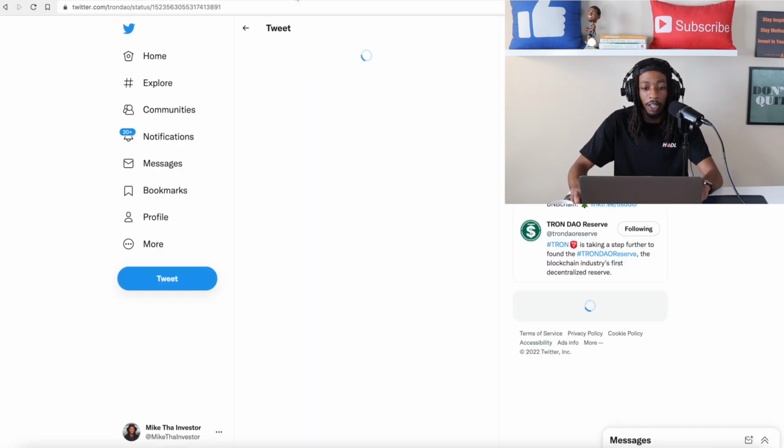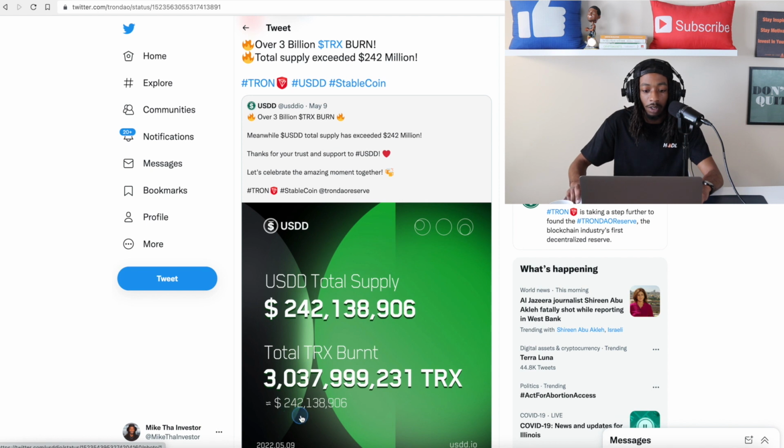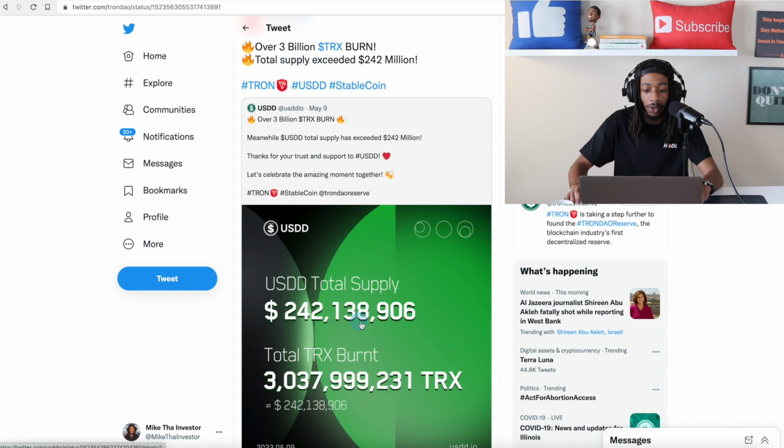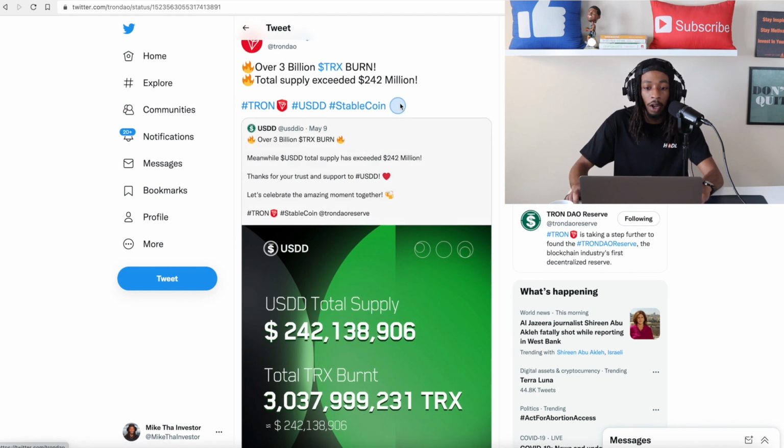So the first thing here I want to talk about will be the over 3 billion TRX burn. As you can see, this was a $242.1 million burn for Tron, which is definitely massive. And then you can see the USDD total supply is 242,138,906, which is basically the amount of TRX they burned. They turned it into the USDD stablecoin. So 242 million is the total supply currently.